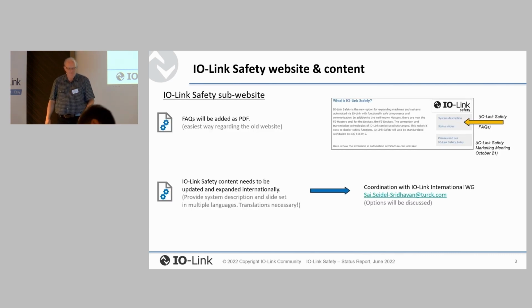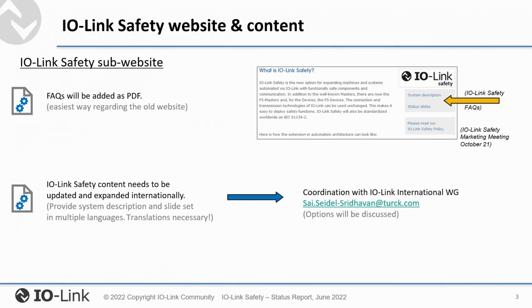A website. If you look to the website, the marketing group worked out the content for IO-Link safety. We want to add some international things, but this has to be worked out together with the international marketing working group. And we prepared a document with a lot of frequently asked questions. If you look to the website, you see them as a PDF document. The web team is working on a new web page, and on this web page, we will really have it as a website. But the intermediate solution is to have it as a PDF document.